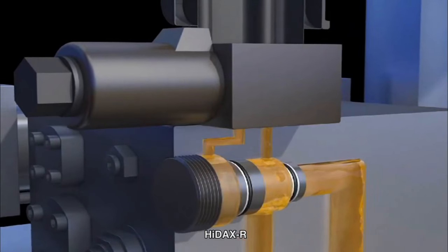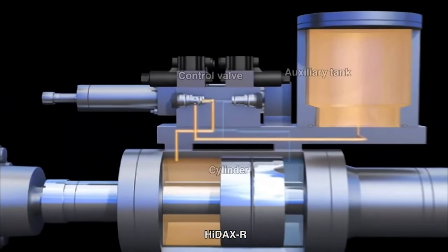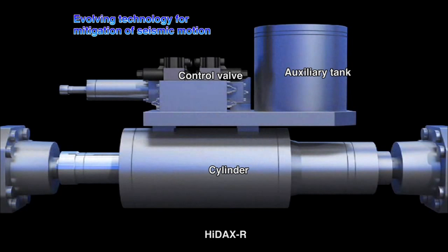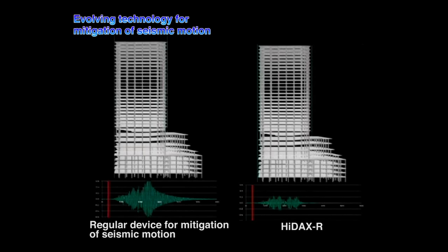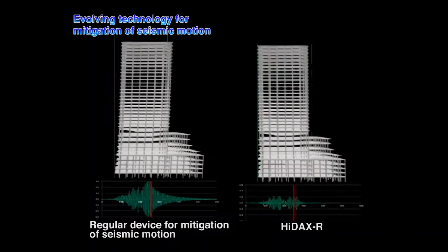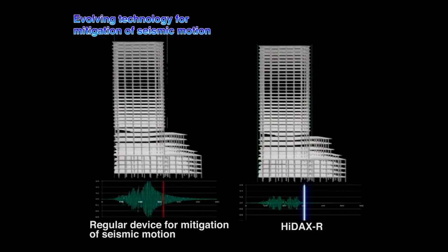The major Japanese construction company, Kajima Corporation, has developed HIDAX-R, a device to mitigate seismic motion. It helps to stop oscillation by temporarily storing the vibration energy caused by an earthquake as hydraulic energy in an auxiliary tank. This is a simulation using the recorded data from the 2011 Great East Japan earthquake. It shows what happens with a regular steel device for mitigating seismic motion. Compared with that, HIDAX-R halves the oscillation of a high-rise building and reduces the time before oscillation calms down to about 1/10. It's a device for the mitigation of seismic motion of the world's highest standard.